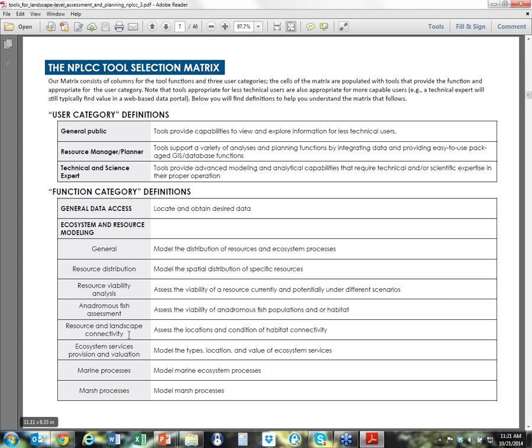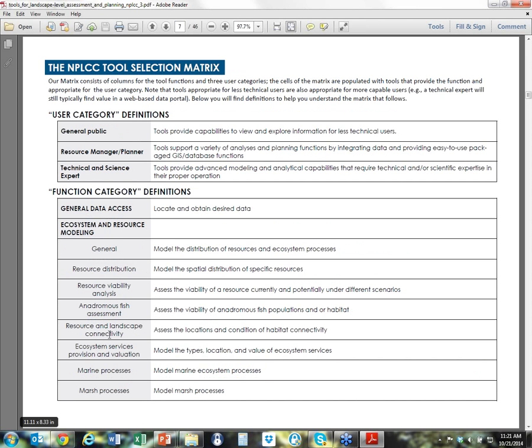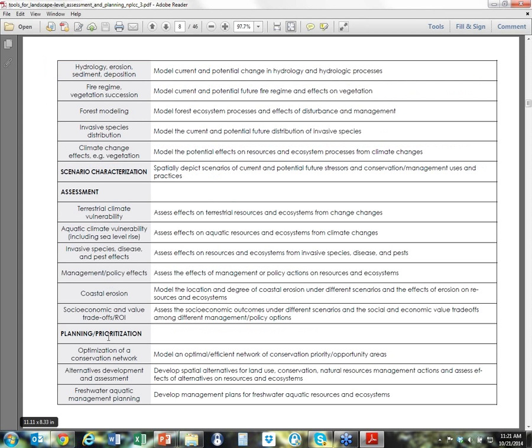What we call the sweet spot here really are resource managers and planners in the agencies of the partners that probably have not been using the tools a lot, but they are the target for giving them more exposure and knowledge about tools. This is the group that we would really like to see using tools more in their analyses and planning functions versus relying, as they often do, mostly on the technical and scientific experts.